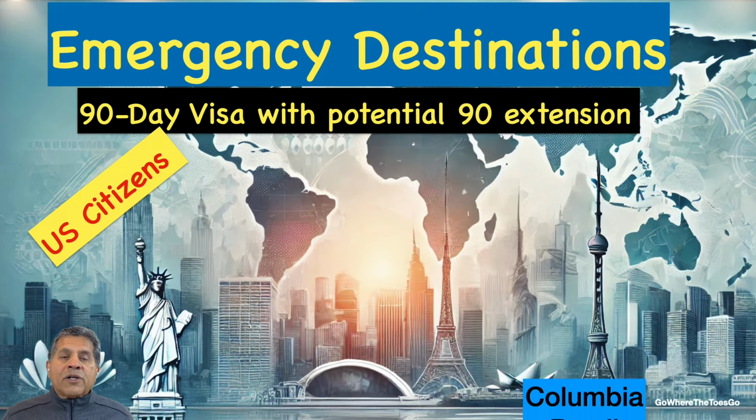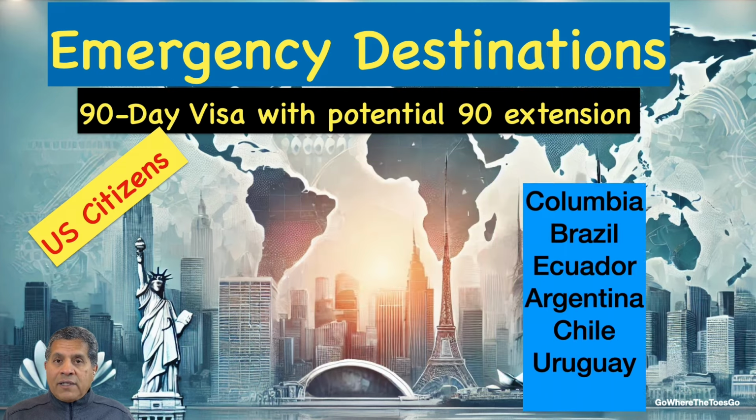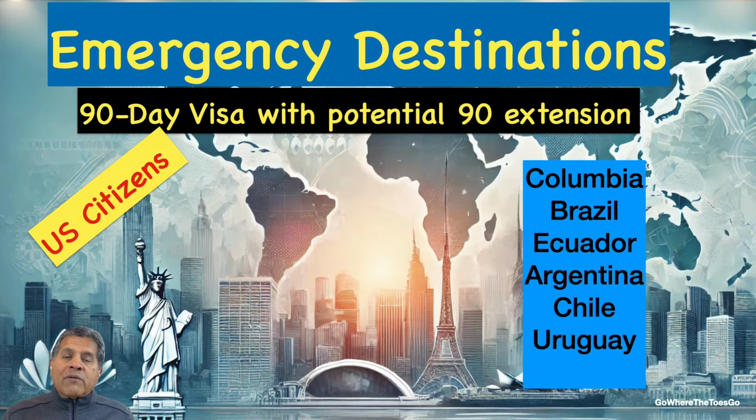So let's take a look at countries that have 90-day visas. And these are 90-day visas with relatively easy extensions for another 90 days. These include Colombia, and Colombia has no visa requirement to get in. You can arrive there and get your 90 days. Brazil has an e-visa. You need to start that online. So if you're in a rush, like leaving today, maybe that's not an option. Ecuador, Argentina, Chile, and Uruguay all have no visas, and they allow you to stay for 90 days, and you can easily expand that.